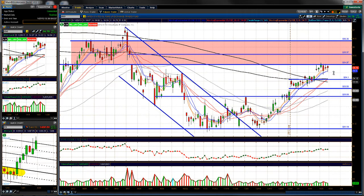So keep an eye on these energy stocks. A lot of them are shaping up out there. I'm starting to see some buying pressure coming into the natural gas stocks, the CHK, the DVNs, the SWNs, the COGs. Some of the other large cap integrated energy companies are kind of overbought, or they're extended.